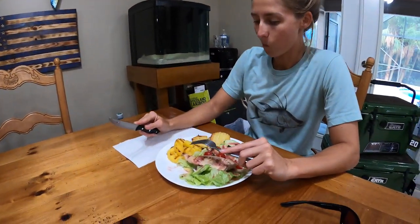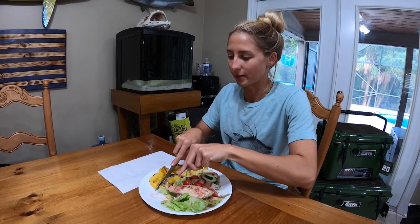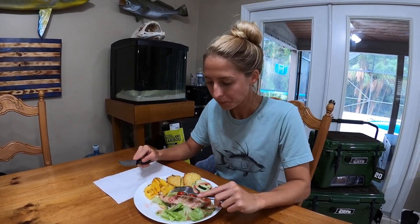Try a little bit of that pineapple with the raspberry sauce in it. Grilled pineapple and raspberry sauce. You know what they say about pineapple, right? Tastes like a dessert. Pineapple's good for inflammation, by the way.